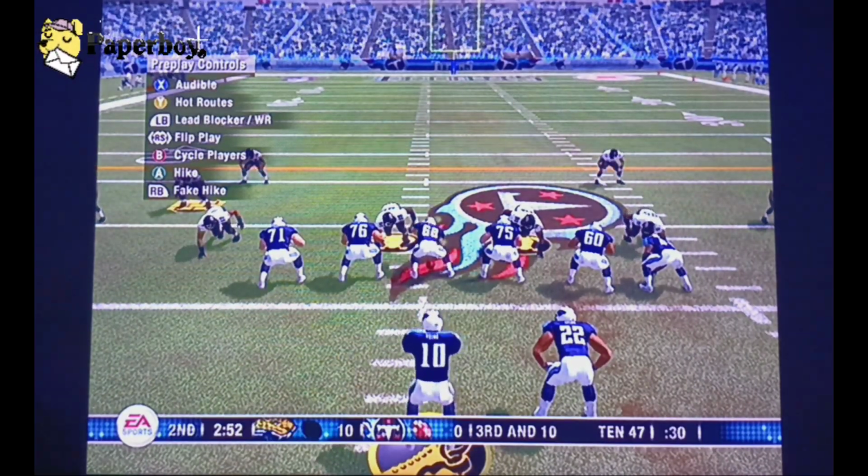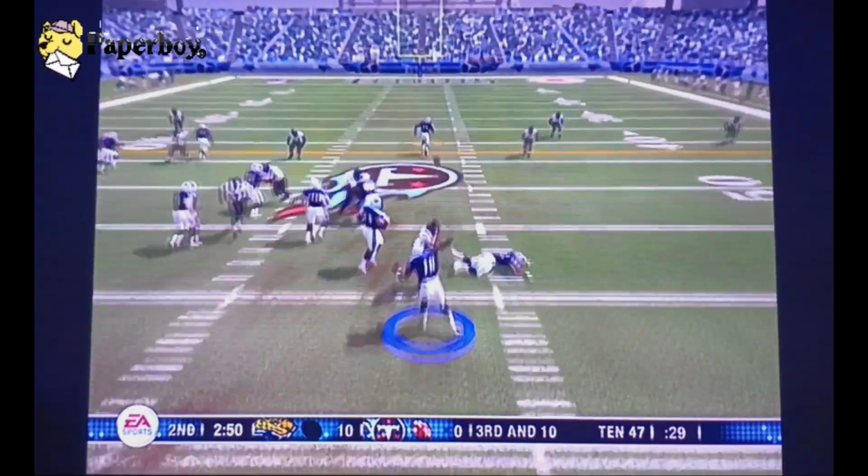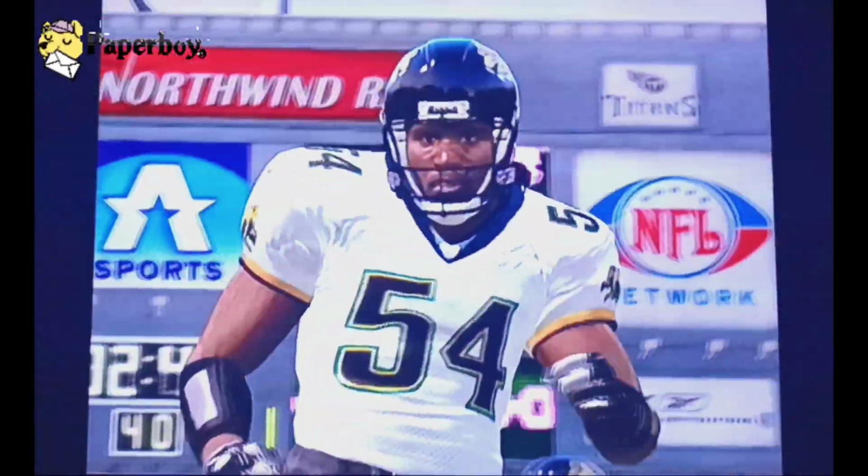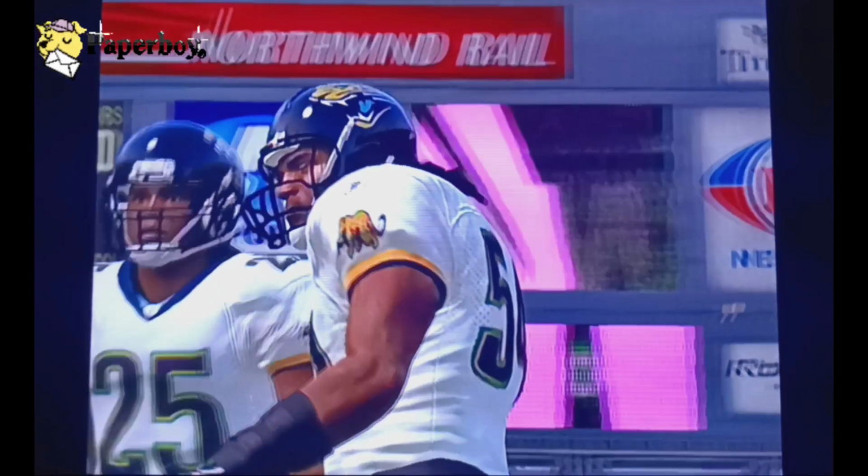Let's go, baby. Young takes the snap. He brings it in. Peterson there for the tackle. A good pickup. 25 yards for that completion.